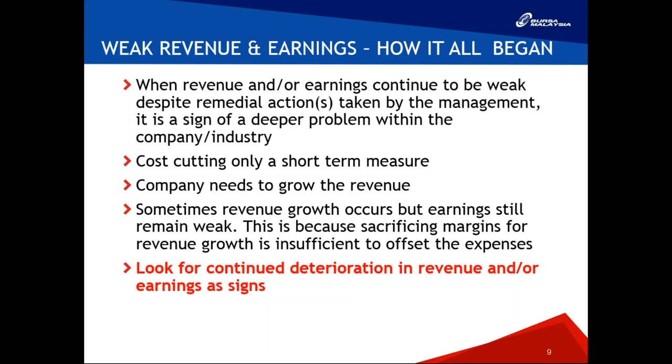So sometimes when a company sees weak earnings, they would resort to cost cutting. But cost cutting is only a short-term measure. You cannot cut your manpower to zero, or cut your marketing expenses down to the barest minimum. Without marketing, how is a company going to sell its products? So there's only a certain limit that a company can embark on cost cutting. Most importantly, the company needs to grow the revenue, because resorting to cost cutting is always a short-term measure. No matter what, a company still needs to be run by people with certain expertise.